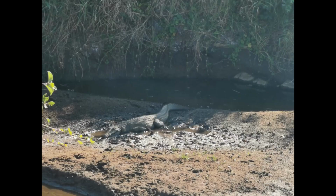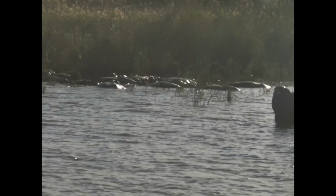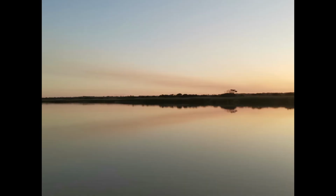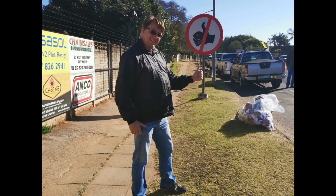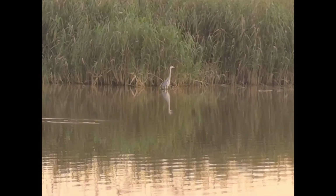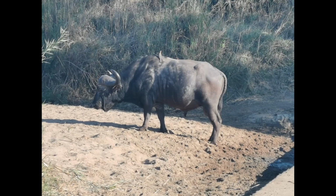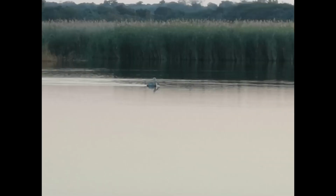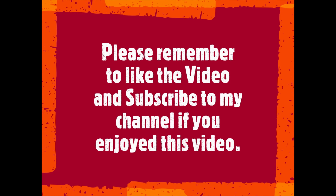This is just a random selection of some of the pictures that I took while on my trip. Please join me as I have a recap of what happened during my trip.